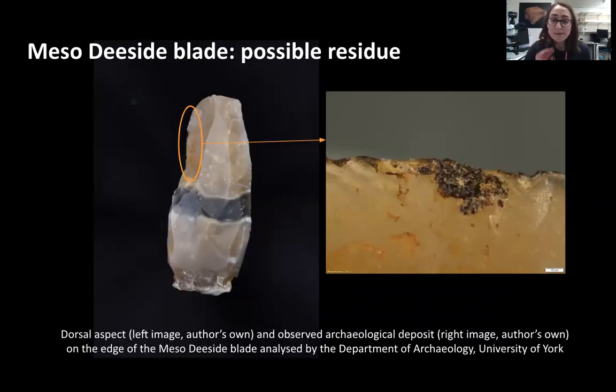But unfortunately, the residue analysis didn't come back with any positive results. Alexandre Lecoin undertook the analysis at the bioarchaeology department here, and unfortunately there were no positive identifications, likely due to preservation. And this is something that we also found at Star Carr.